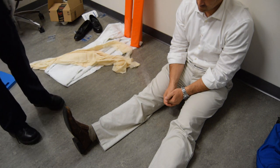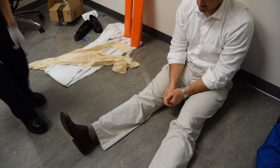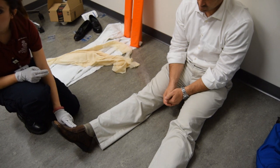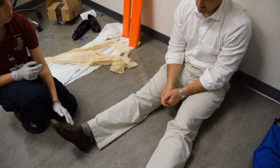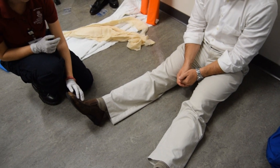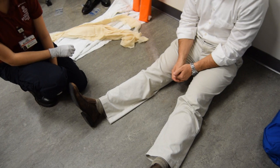Assesses distal, motor, sensory, and circulatory functions in the injured extremity. Checking for pulse. The examiner acknowledges motor, sensory, and circulatory functions are present and normal. Can you feel me touching you? Yes. Can you move your toes? Yes. The candidate measures the splint.